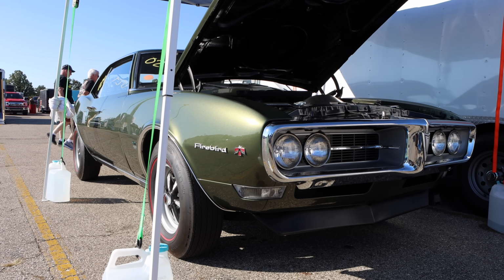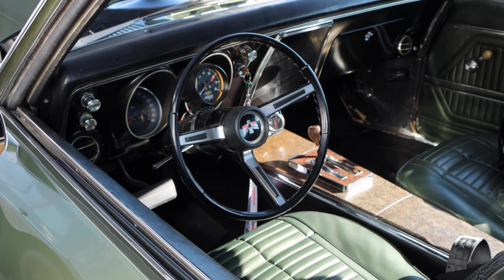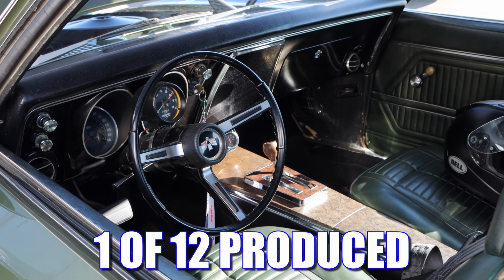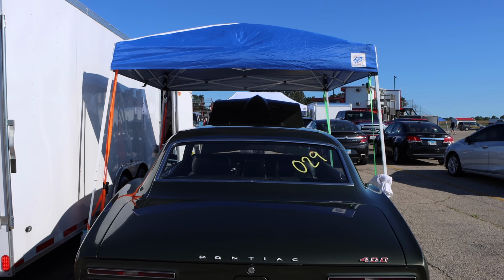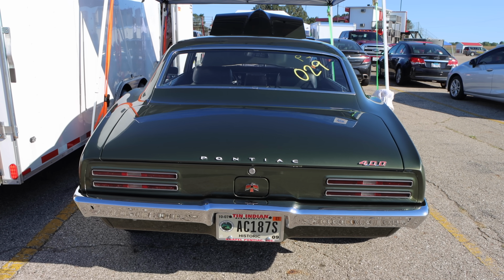And with that, Pontiac did not make very many of these Ram Air 2 Firebirds. In 1968, there were only 110. You want to guess how many came with an automatic transmission? 12. This car is just one of 12, which is just crazy that they didn't sell more of these things. I mean, look at this car. It is absolutely gorgeous. That's my favorite color from Pontiac in 1968, and dare I say, this is my favorite Firebird of all time.